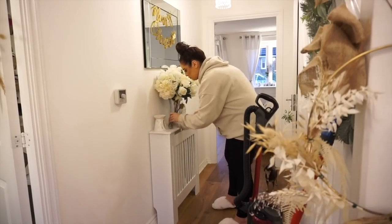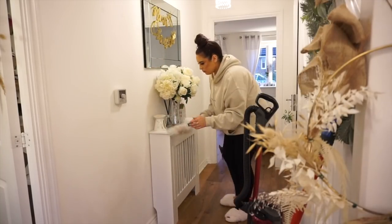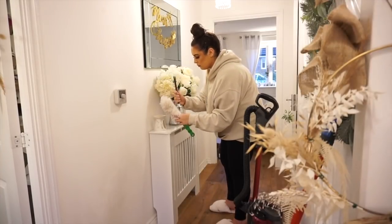I'm then going to move on to the hallway and just dust and hoover and mop it, because not much goes on here, to be honest with you, so that's all that needs to be done.